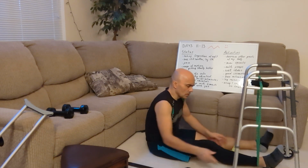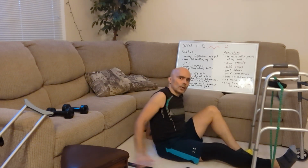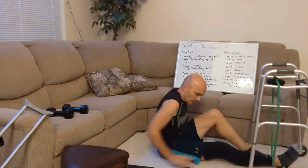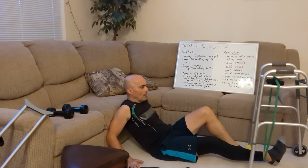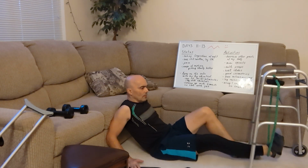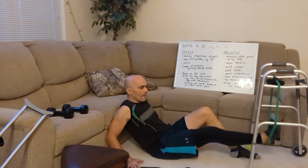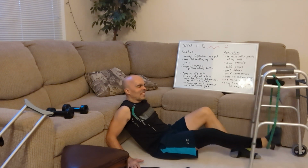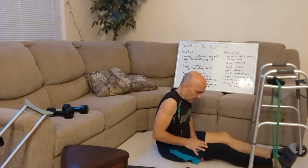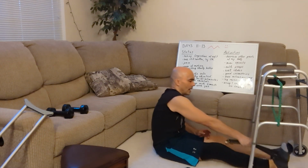Okay, so that was the knee extensions, and then I have to do the leg raises. And again, I need the help of the exercise band. And I should be doing them lying down. 2, 3, 4, 5. Okay, so those are the leg exercises pretty much, and I did the mini squats, and let's just jump right to the rest of the workout.